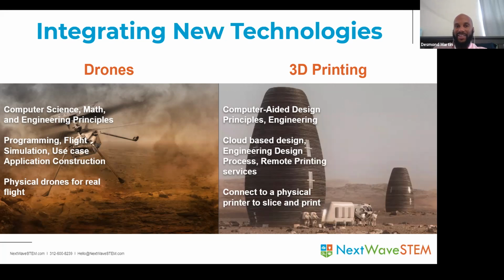Can we simulate a Martian storm using a fan or a leaf blower and see whose Mars house blows over in that wind scenario? Simulating, designing, exploring, and thinking about what our students will be able to expand upon later on with this project-based learning experience becomes a super, super powerful experience.